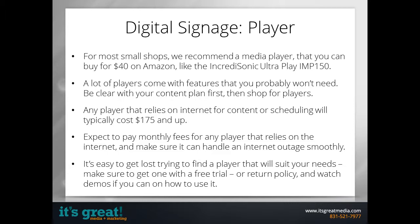So let's focus on the player next. For most small shops and businesses, we recommend a media player that you can buy for $40 on Amazon, like the Incredisonic Ultra Play. There are a lot of these small media players that are typically around $30 to $40. What they do is play video files or even photo slideshows that you can load using a USB stick. They don't run off the internet. They just loop these files that you have on external media like a USB stick. And a lot of the players come with doodads and features that you probably won't need or use. So you should be clear with a content plan first, then shop for players.